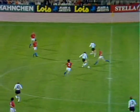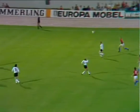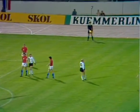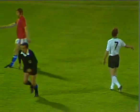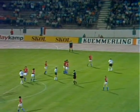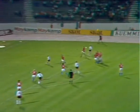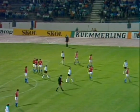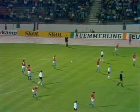Now Tobias for Czechoslovakia. Wimmer finding Schwarzenbeck. Hoeneß on the far side. Beer. And a free kick given to West Germany. Beckenbauer and Bonhoff. Beckenbauer with that arrogant little chip of his. Andrus getting it away, but the whistle had gone, the flag was up. An offside against West Germany, and a free kick to the Czechs.